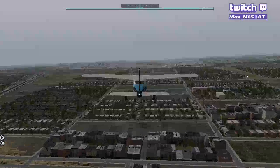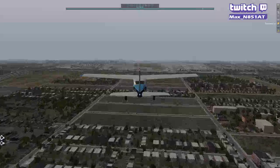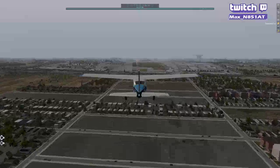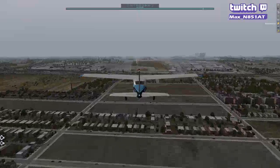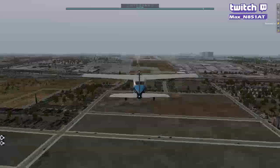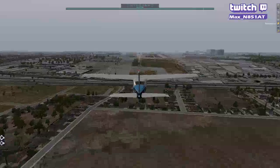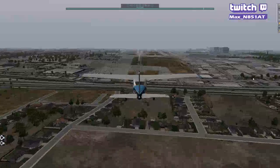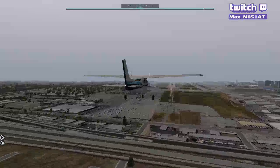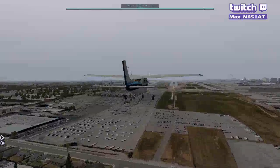So yeah, I was pretty on to the localizer, because from now on I went visual. You could see that when I could start seeing the runway, I was actually pretty close. So I think it was okay. I don't think it was that bad of a landing. The landing part I think was okay, but the only thing I would say was wrong with the approach is I got too low. But in the end, I was okay.